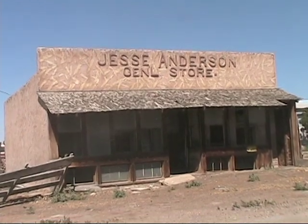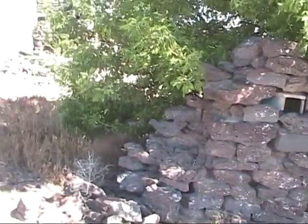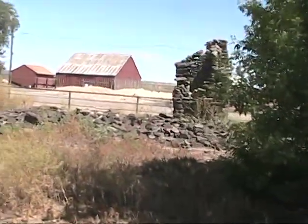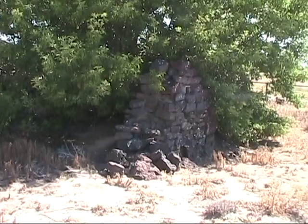High up on top the sagebrush plain, we find the old abandoned store, Jesse Anderson's old store. I imagine this was a popular place for the early settlers. Then we go to what was once a safe house. It's kind of like a fort, and all the settlers would collect there when there were Indian problems.